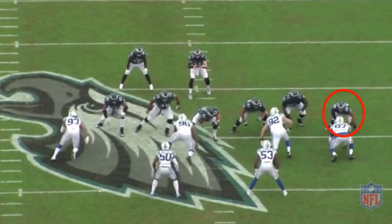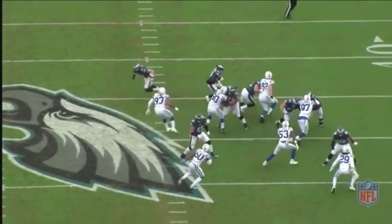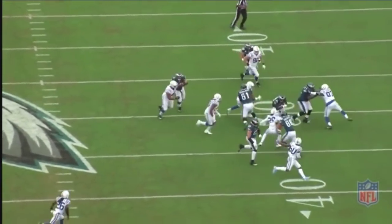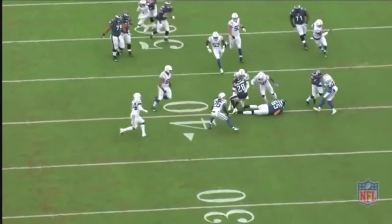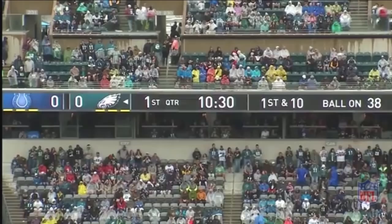A second play against the same defensive lineman. This is a 250-pound man in Al-Qadim Muhammad, and watch the way that Goedert is able to sustain that block to enable Wendell Smallwood's break. That's a great bit of hustle there from Dallas Goedert, and it's not the only time we saw it.